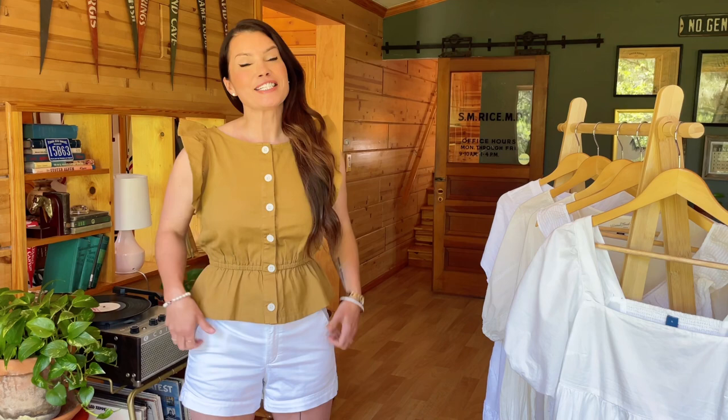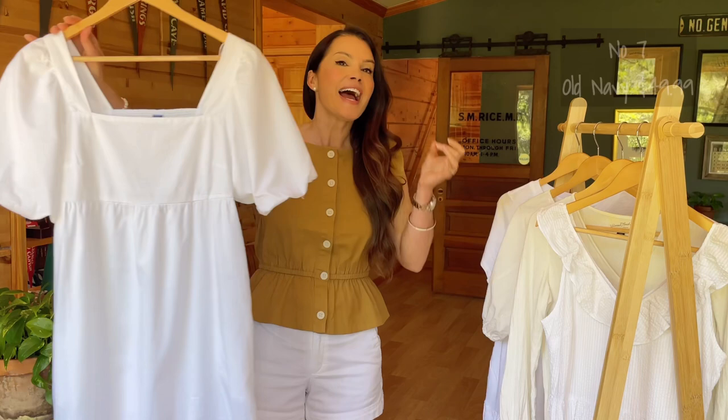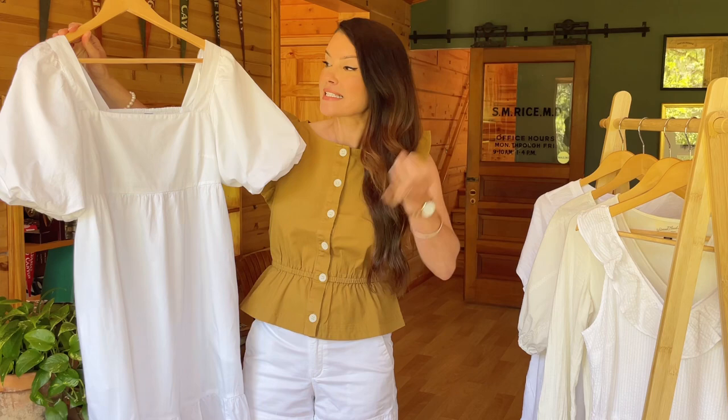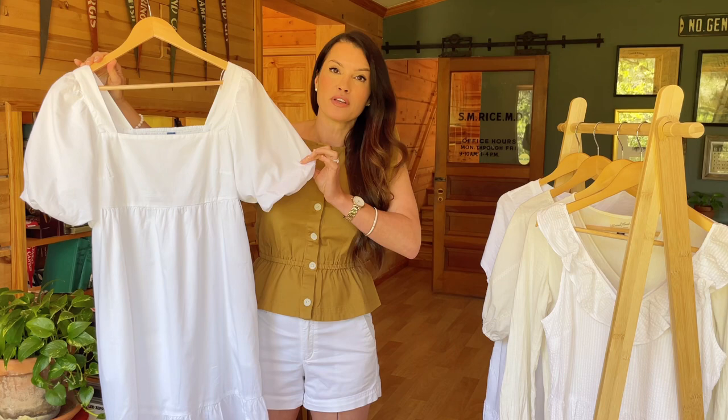Okay, so next up is Old Navy, which is the most recent video I did, but they had two that kind of piqued my interest. The first was this one here. I loved so many things about this dress. This is another one that has a puff sleeve, but what makes this one remarkable is the fact that they added a gorgeous, very luxurious feeling cotton lining to the puff. So not only does that maintain the integrity and the volume of the puff sleeve, it just feels gorgeous on the skin.